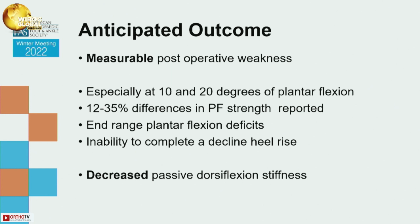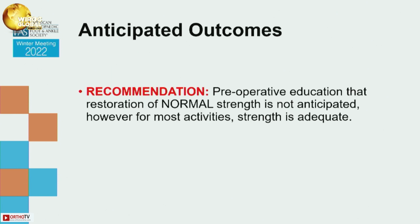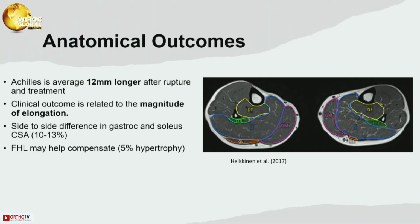This is especially when the patient's positioned in 10 and 20 degrees of plantar flexion. The studies are somewhat variable, but on average, it's a 12 to 35% difference in plantar flexion strength that's been reported, especially those end range deficits. So we'll dig into this a little bit further. The second thing that is expected is decreased passive dorsiflexion stiffness. So my recommendation based on this alone is preoperative education, that restoration of normal strength is actually not anticipated, but it seems that for most activities, the strength achieved is adequate.